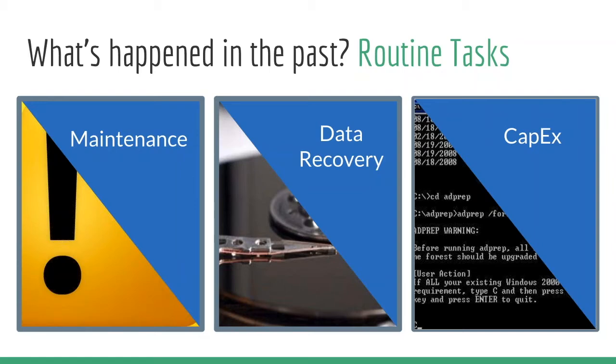And then the other side is CapEx. To set up these systems, it requires investments in hardware, backup hardware. If you're a substantial institution, you probably have to have a data recovery site. Then you have to have a replicate of everything over there, or a way to virtualize that in that environment. And it's very, very expensive to get these things off the ground.